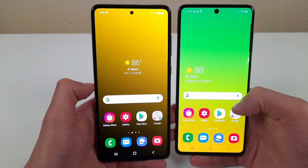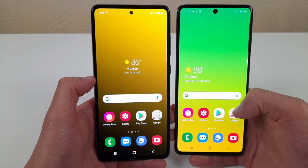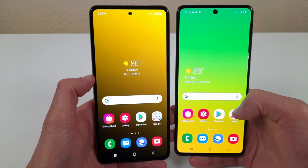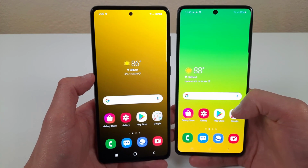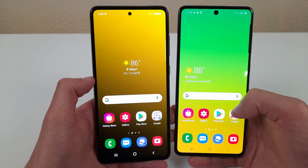Both of the phones are getting 128 gigabytes of internal storage with microSD card expansion, and that's definitely a good amount of storage. These days, the system and apps and pretty much everything is just getting larger and larger, so you can't rely on something like 64 gigabytes if you do have a lot of content and a lot of data that you're storing on your phone.